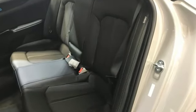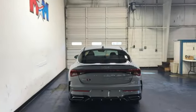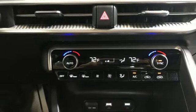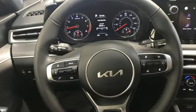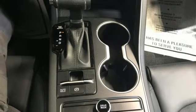Integrated navigation system with voice activation, inductive device charging, dual zone climate control, remote engine start, manual tilting steering column, automatic transmission, hands-free liftgate, gas pressurized shocks, and intercooled turbo inline four-cylinder engine.